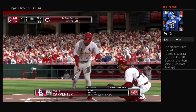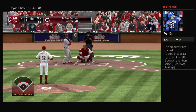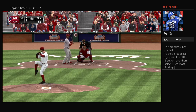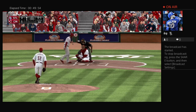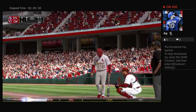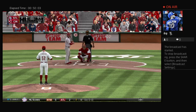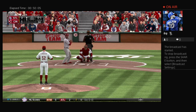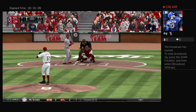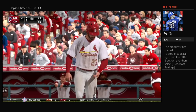Matt Carpenter will make his way towards the box to lead off the fifth. A couple of righties starting to loosen now in the bullpen. Carpenter. And here's the first pitch. Drops in a strike to start the at-bat. 0-1. Now here's the pitch. Slider, but that's low as it's dug out by the catcher there.